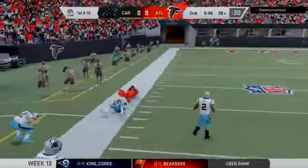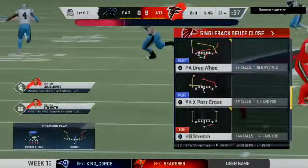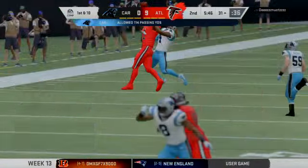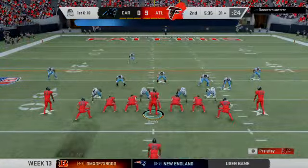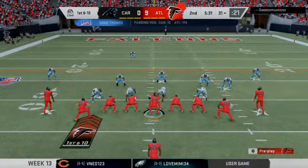A good start to the drive here as that's caught out on the left side. Getting it to him in space pays off big time. That winds up going for 31. So the big play changes the complexion of things. Here's 1st and 10 just outside the 30.